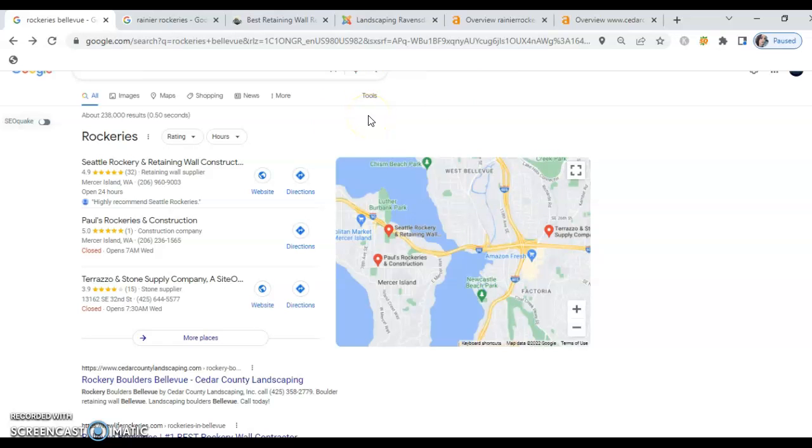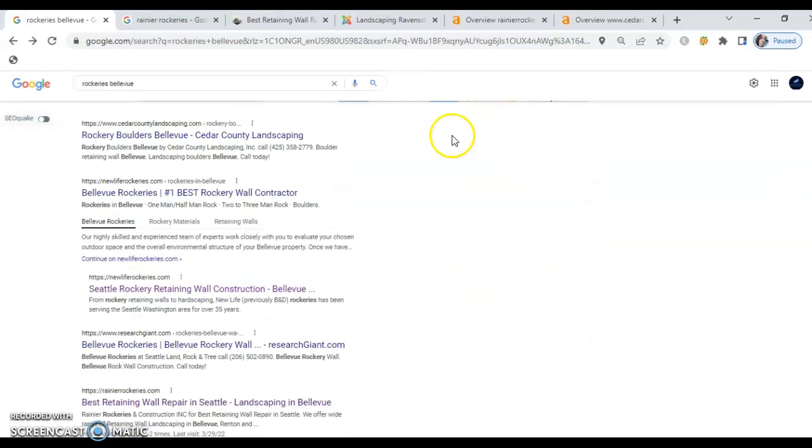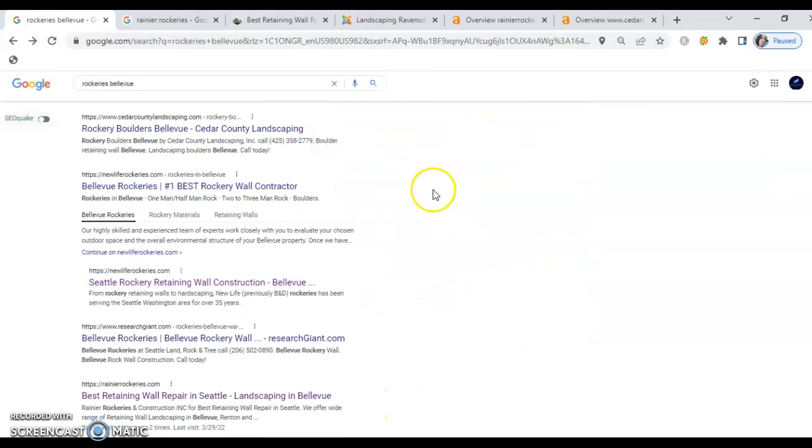Now, the most important part of a search is just underneath that Google My Business, right down here. These are the organic listings. The reason that these are crucially important is because 9 times out of 10, anyone searching for a product or a service is going to go with a business that's A on the first page and B is in these top listings up here, right?